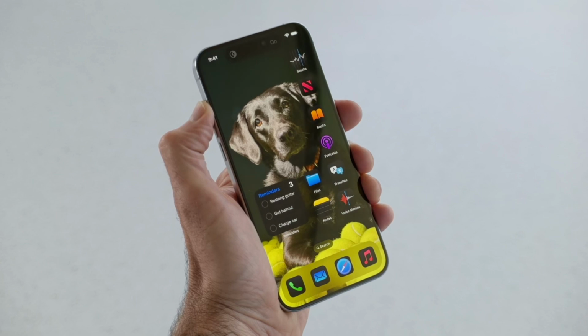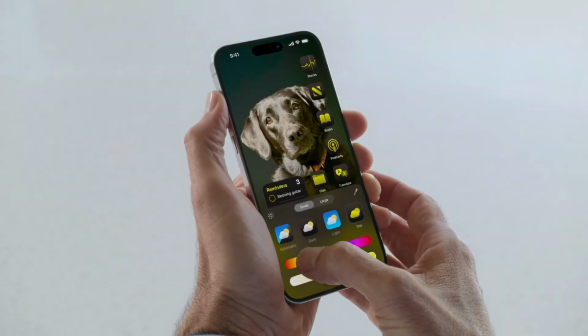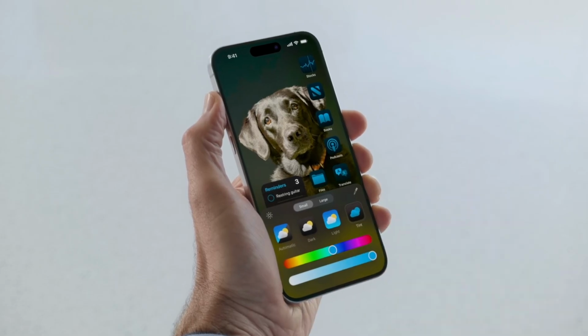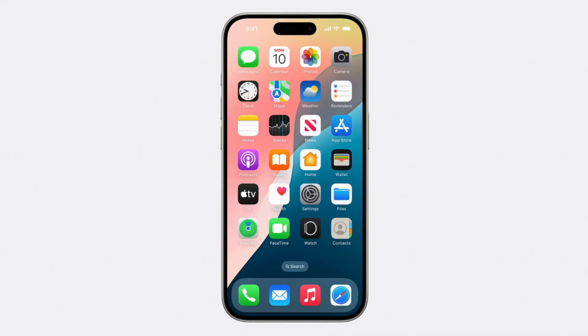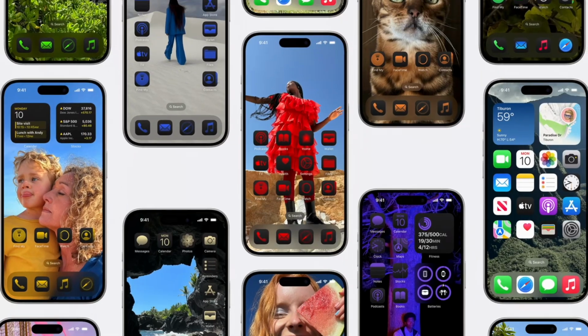The app icons will also change when you're in dark mode, and you can even set the colors of the icons to get your own sort of custom theme. Again, it doesn't look like you can customize the color of each app individually. It looks more like a theme that is set across your entire device. And I'm looking at some of the custom home screen demos that Apple showed off in their keynote, and I'll be honest, they look quite ugly.